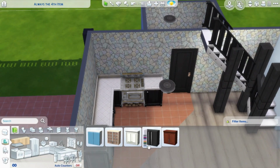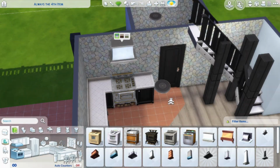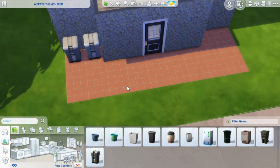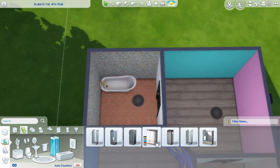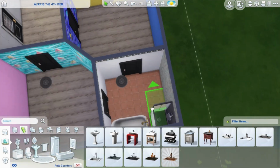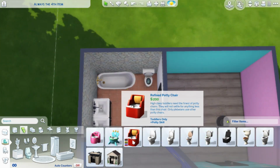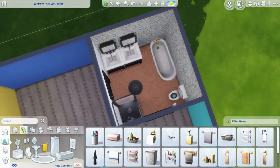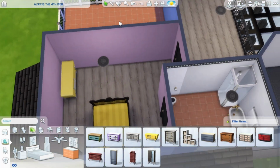Now I'm in the kitchen and I needed to use that stove with the wood underneath it, which I think looks quite weird in a modern house. It fits quite well in other houses. For example, in my wizarding save file, it fits really well there. But it doesn't really make sense in a family home that is quite modern, like this one. But I had to use it, so I did.